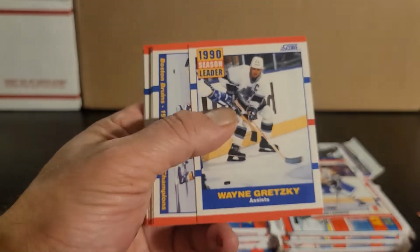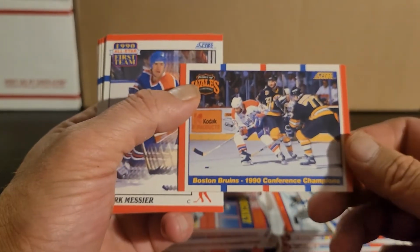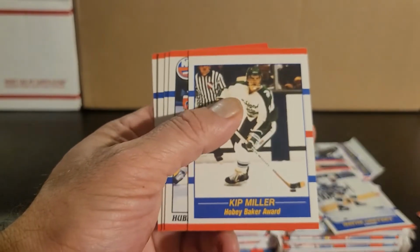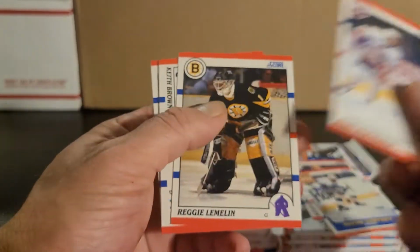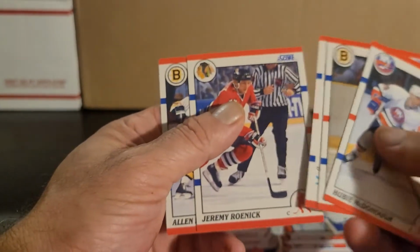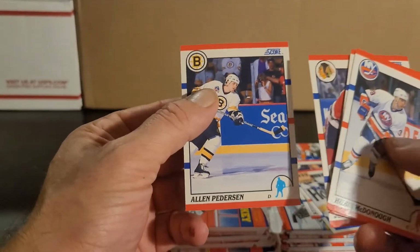Wayne Gretzky, all right, Gretzky's going up on the wall. Boston Bruins, 1990 conference champions. Mark Messier, Kip Miller, Huey McDonough, Reggie Lemelin, Keith Brown, Jeremy Roenick. Nice card there also. And Allan Peterson.